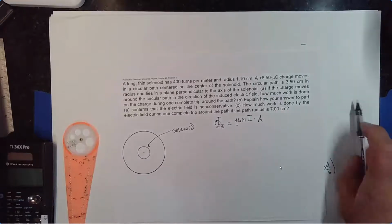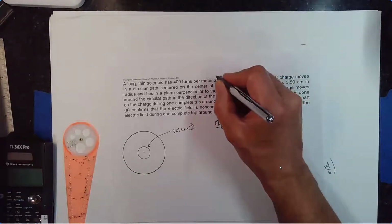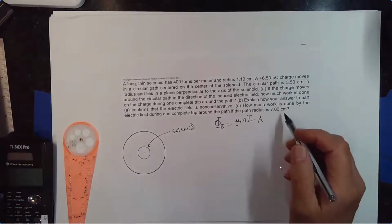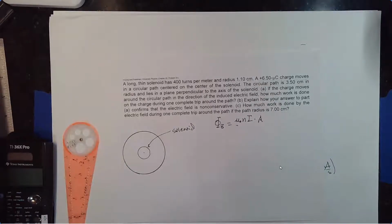Oh, let's see. I didn't copy this in, but it says the current in the solenoid is increasing at a uniform rate, di dt. The induced electric field, nope, that's not it. They must have dropped this problem out of the later book, I think. Yeah, I don't see any way you can put numbers on this thing without knowing the rate of change of the current in this case.